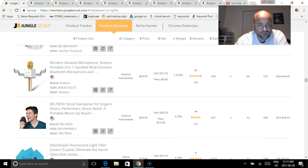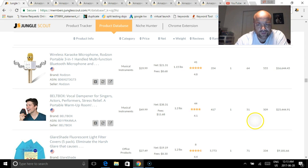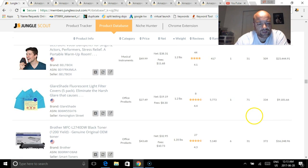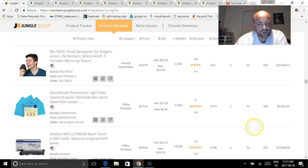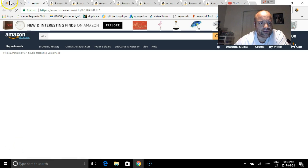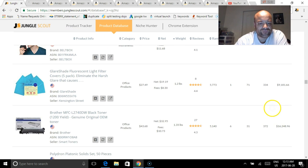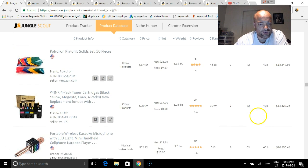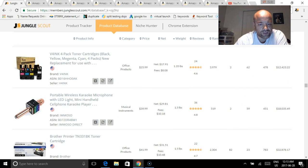What is this? A karaoke microphone. 3-in-1 microphones. And we'll stay away from that. Singers, actors, performers. Vocal dampener for singers, actors, performers, stress relief. A belt box. That sounds heavily patented, but we'll look at it. You can tell if it's patented by the amount of brands that are selling it too. I'll show you that tip in a second here.